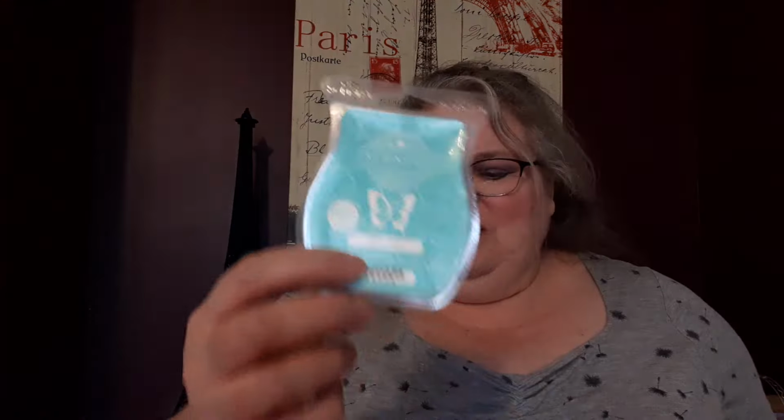By the Sea is my go-to. It's a wham bam in your face type scent. It lasts a long time. Dewy greens, ocean breeze, ocean waters, and dewy greens. Very fresh, very aquatic. This makes me happy when I melt it. So you can put it in a large warmer and you can smell it around the house. So I really, really like that one. That's one of my favorite ones by Scentsy.